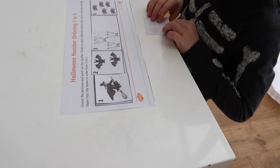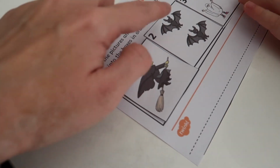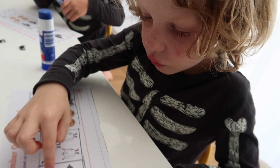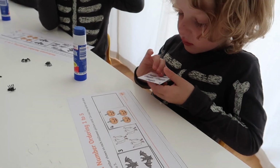And you're doing the same one, are you, Rufus? Yeah, I'm doing the pumpkins. You're doing the pumpkins now. Wow. So can you count? One, two, three, four. I didn't do the spider. You haven't done the spiders?